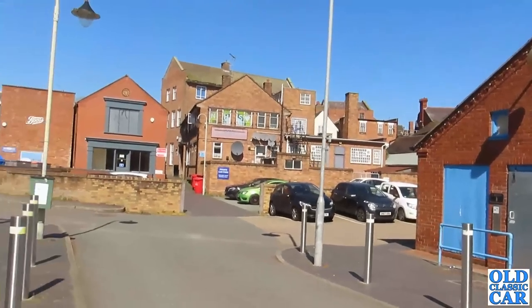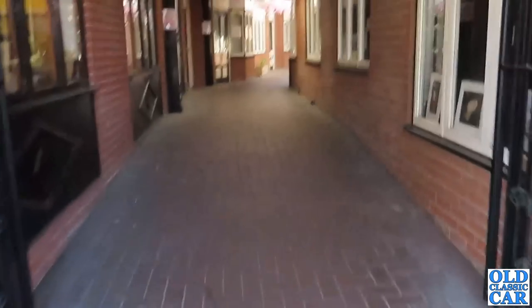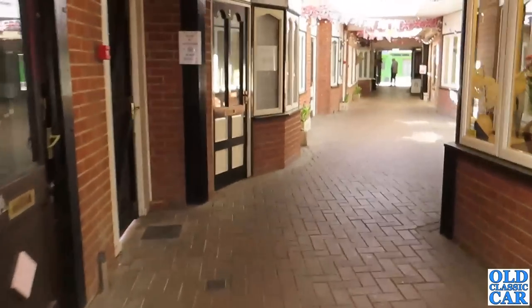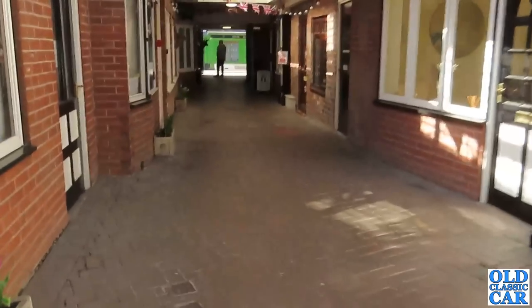In case I didn't mention, we are actually in Whitchurch, and there's many, many nice buildings, although this isn't one of them, but in this arcade, I happen to know there's a little emporium called Powell's Pies, and they actually make the pies in the shop, in the window of the shop. So let's go and have a look, see if it's here, see if it's open today. I hope it is.